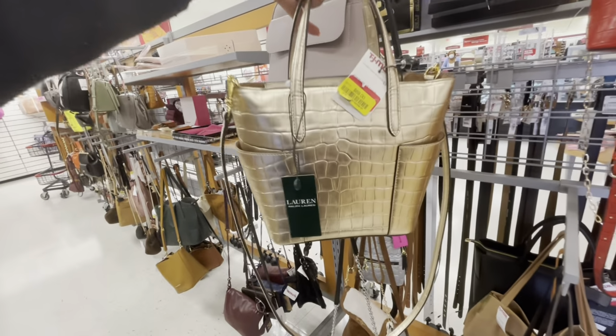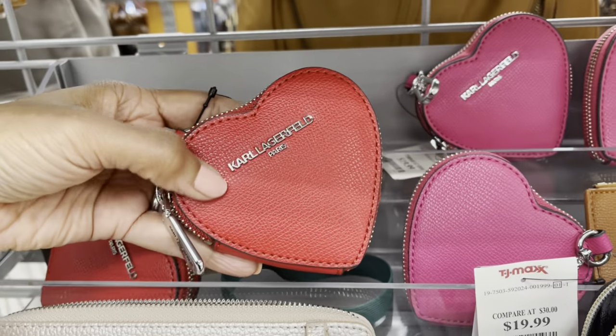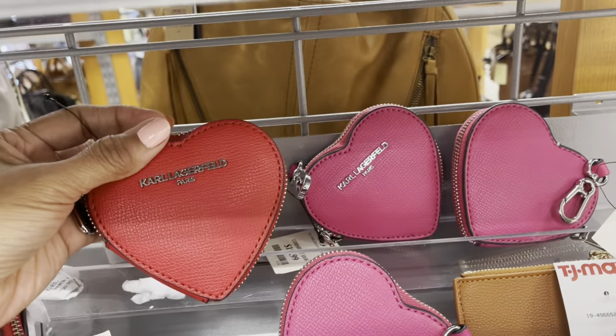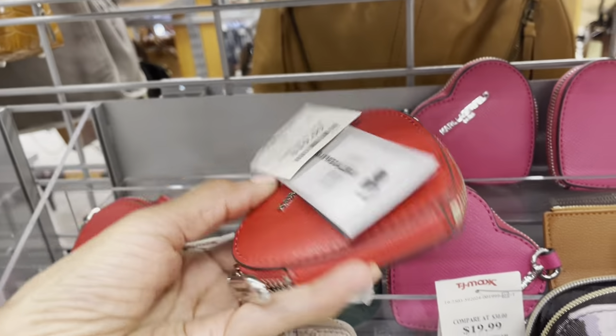Top handle crossbody, it's pretty cute. Oh, look what I found. Karl Lagerfeld coin purse in the heart shape. They have it in red and pink, and they are $20. Isn't that cute?